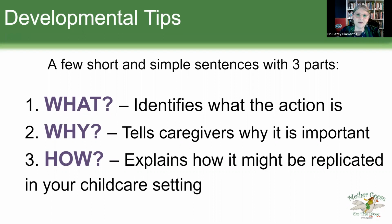So my program, Mother Goose on the Loose, I developed this early literacy program called Mother Goose on the Loose. I forgot to say that at the beginning. And it uses what I call developmental tips to give information to parents and caregivers in simple, understandable ways. Because when you have a story time, you get the adults as well as the children. And that's a great time to encourage the parents to use the five practices with their children. But the story time is for the kids, so we can't spend a lot of time addressing things to the parents. So we just want something short and simple to engage the adults and to let them know what we've done, why we've done it, and how they can do it at home.